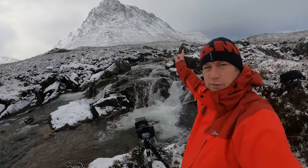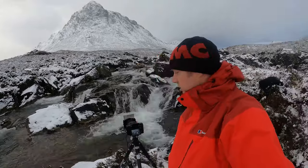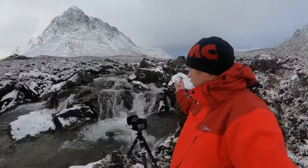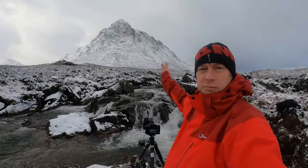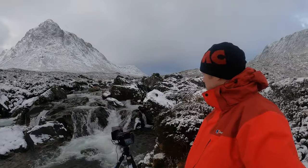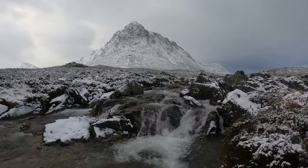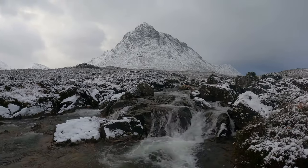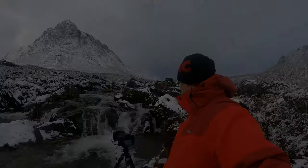Absolutely lovely here. I'm going to pack up now, and then I'm going to push further and further up the River Coupall until I get to the Devil's Staircase. So, let's get going and find another cascade and leading lines to the Buachaille itself. Beautiful, eh? Look at that. Sweet.